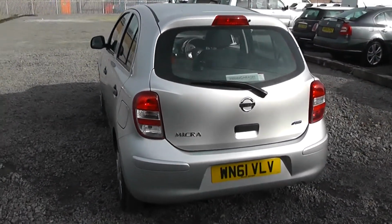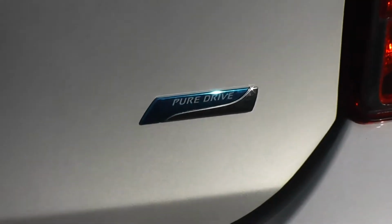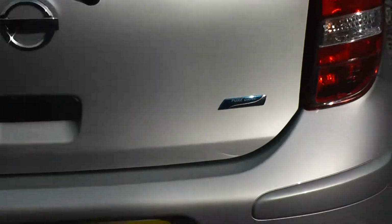As we come around to the rear of the vehicle, you can see in the bottom right hand corner that it's been awarded the Pure Drive badge, and this is only given to Nissan's most fuel efficient vehicles.